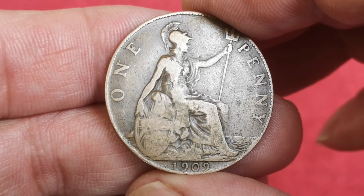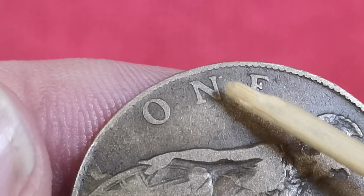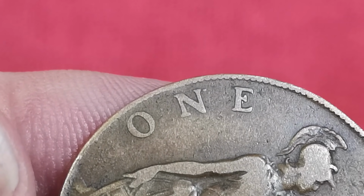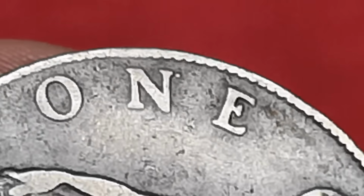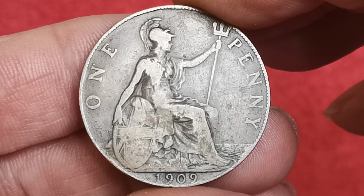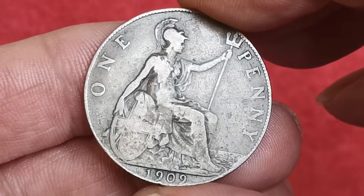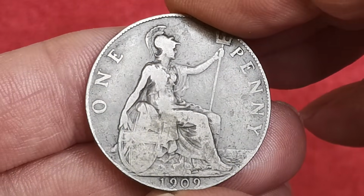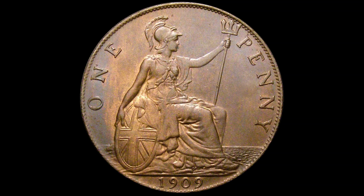Well, let's have a look at the N in the word one, and you can see just there to the right of the N at the top there's a little raised dot. There's a bit closer if I can freeze that image. Approximately 100,000 pennies I'll probably search through now, and I've only found one of these. Yeah, around 55, 60 pounds. If I was to sell that on eBay, include some decent pictures, I reckon I would expect to get around 55 to 60 pounds. Now I've got an image of one here, almost in uncirculated condition.